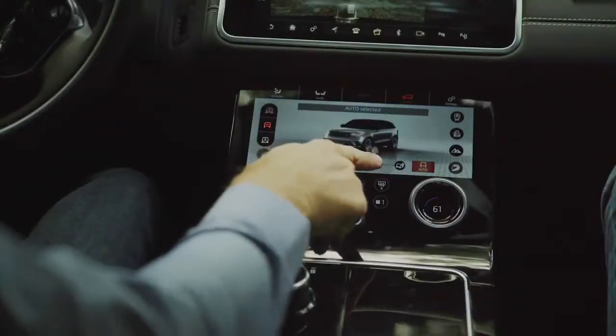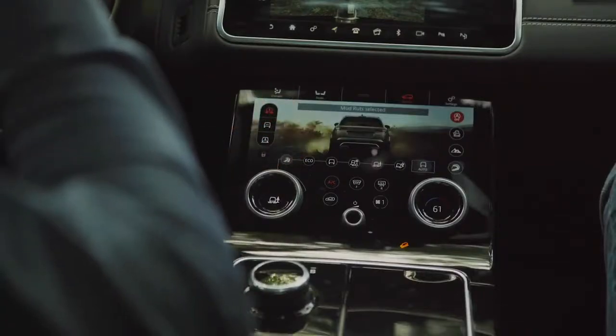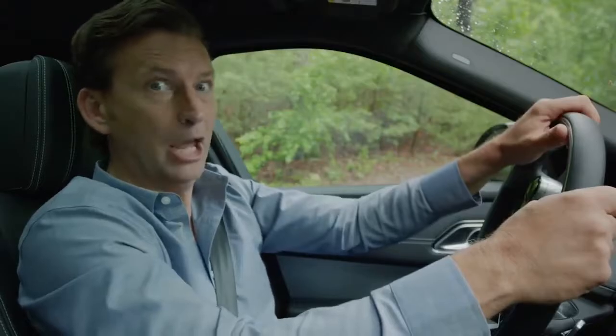Velar, I'm sure, will cope easily in auto mode, but I'm just going to slip it into mud and ruts here. As I do that, the air suspension raises automatically to the off-road height. Here I go.